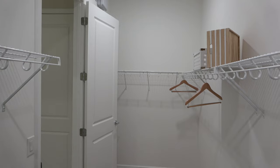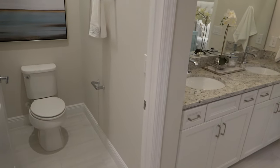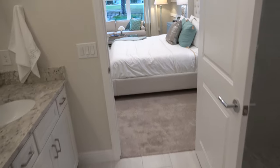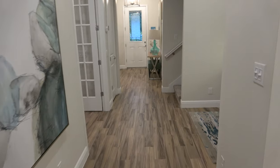This is some big closet. This is like two closets in one. When I say that, I mean two large size walk-in closets merged together. Let's see what we have here. We have another closet over here, a towel closet. And there was the toilet. Very nice countertops. So let's continue.